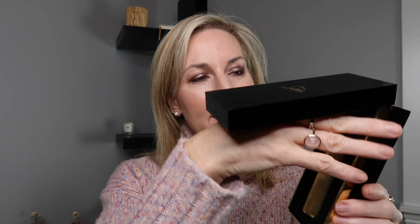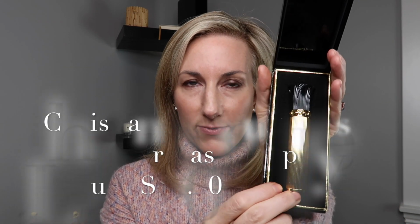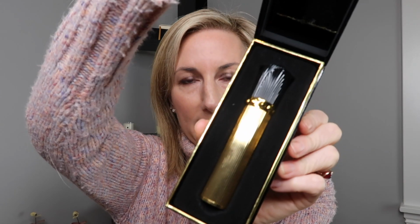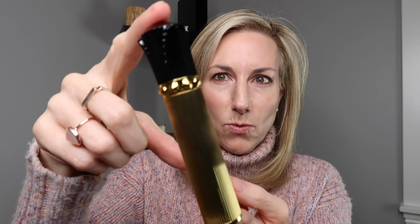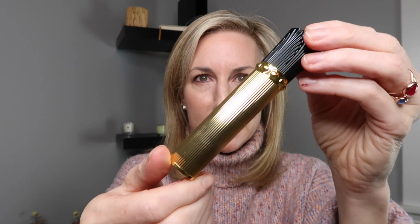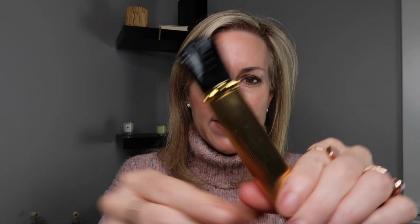So then we've got this beautiful mascara. Let's take this out. I will have to say right off the bat, if we are just judging the mascaras on their packaging, this one comes in a beautiful box. You open it up and you definitely feel special. This guy comes in the classic Chantecaille purple. So if we're going to judge just on packaging, we're going to have to go with the Christian Louboutin. Now you guys, I will tell you, this is quite weighty. It has a nice feel to it. It's very luxurious, and this rings in at $70.